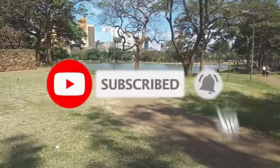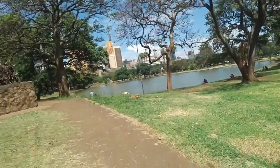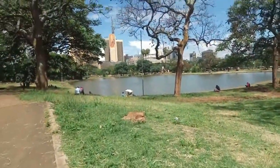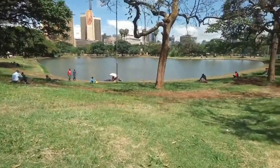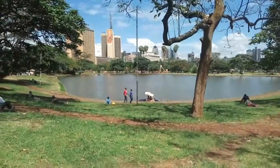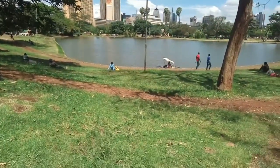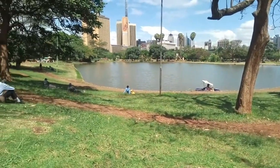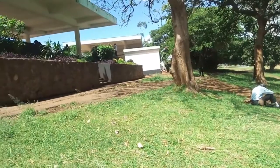Guys, I can't come to Uhuru Park and not show you this. I just like the view. The view out here is normally so nice. Is it a water park or something? Yeah. Can't come here and not show you the water park. Nice ambience, overlooking the skyline of Nairobi. Looks really good, guys. Just near the campaign square.